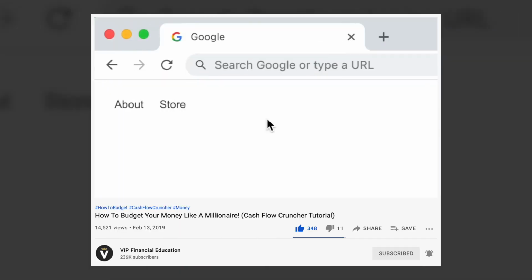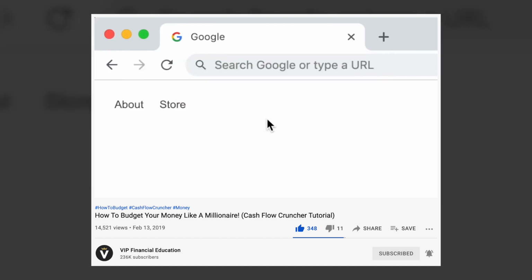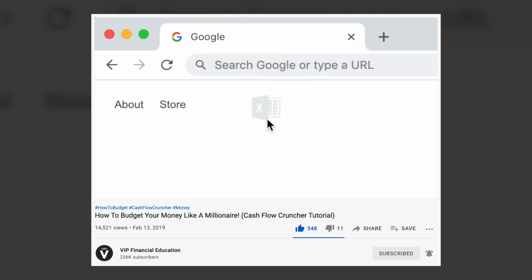Alrighty, so I realize that some of you have not gotten one of the single most popular budgeting tools available, not to mention it's free, and that is called the Cash Flow Cruncher. So what I want to do today is walk you through the process of downloading your very own copy. It comes in the form of an Excel spreadsheet, so it's very easy to use and it's quick to navigate. So let's go ahead and walk through that process together.